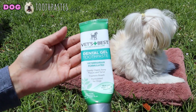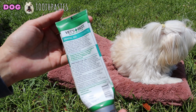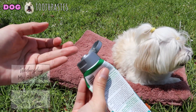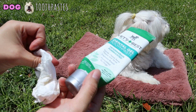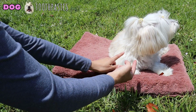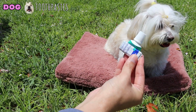This is the first toothpaste that I recommend. It's special for dogs. The price will be on the screen. It's called Vet Best. Please always check the expiration date. As you can see, it's a clear gel, not too sticky, but light to the touch. Watch as Candy approaches the toothpaste and she doesn't run away. This toothpaste is enzymatic with natural ingredients such as glycerin, aloe, pectin, neem oil, grapefruit seed extract, baking soda, and doesn't require rinsing.